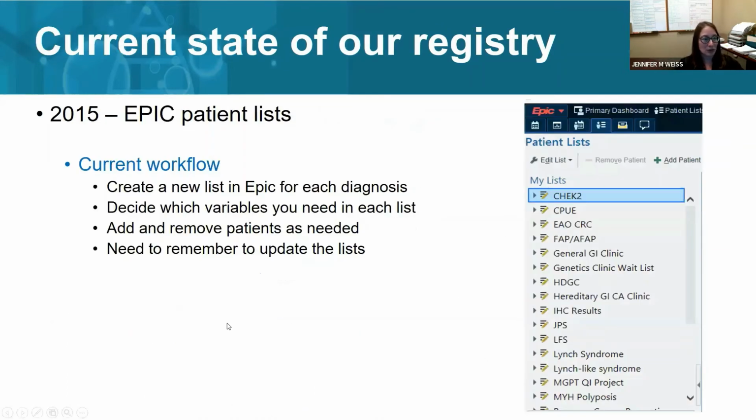So, fast forward to 2015. Thank God for Epic. I know this is not something everybody says on a regular basis, because most of the time we're cursing Epic. But once we started having Epic, I started moving to patient lists in Epic. So this is the current state of my registry, which is really just my own personal patient lists that I have created in Epic. I wanted to show this to people because everybody who has Epic can do this. On the right side of the screen is a brief picture of my lists.